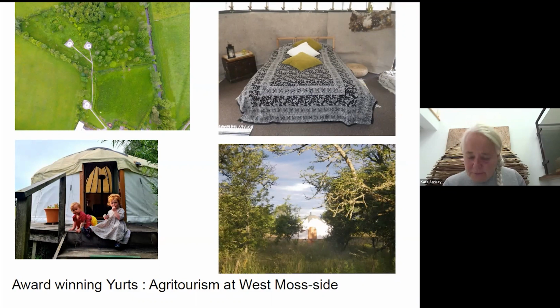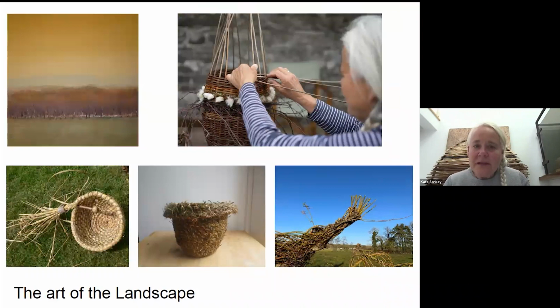I commented on the fact that I use my creative arts in many ways. And the next slide just shows some of the things that emerge when you let loose artists at West Moss-side. My partner is a landscape artist, and his inspiration for his paintings largely comes from 10 meters away. I use all the things that I grow or find on the bog or on the farm for my weaving. I'm a basket weaver, but more than that. The basket I'm just finishing off has got cotton grass, birch and willow in it, all of which grown on the farm.